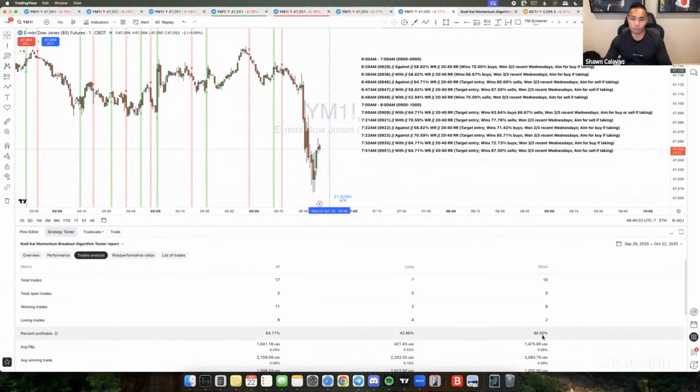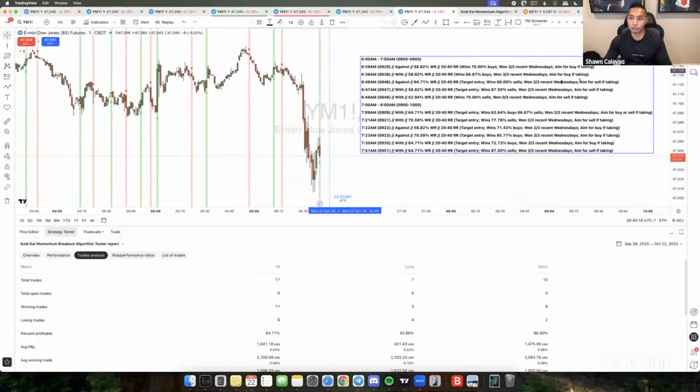It's a pretty good probability right there. It's won 8 out of the 10 previous entries. So overall statistics, it has a 64.71. For sells here, it's won 80% of the trades. And looking over here at my statistics further, so right here, basically against momentum, 64.71 overall, 1 to 2 risk to reward, 80% probability for sells.